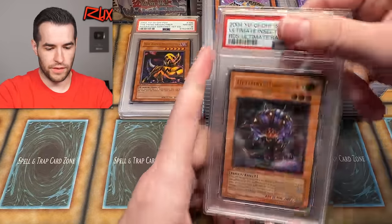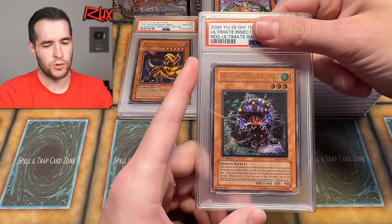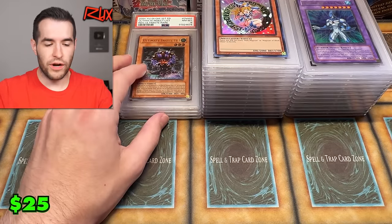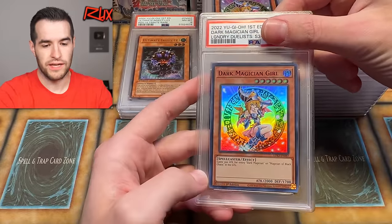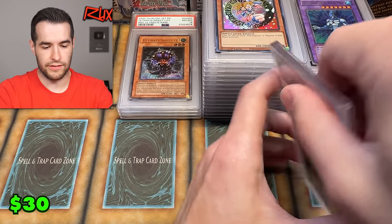Let's try this next one. Ultimate Insect level 3. Ultimate Rare. So very redundant. Ultimate Rares are pretty tough out of Rise of Destiny. Yeah, 8 makes sense. Okay, if you grade a 10 out of Rise of Destiny and an ulti, you're doing really good. Dark Magician Girl is back with the red text, by the way. I don't know if you guys could tell. 9 on that one. Okay, 9s and 9s. We're going to have a full 9 set of those.